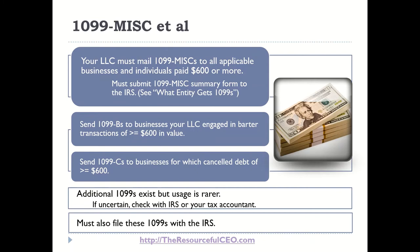In addition to 1099 miscellaneous, which is what most people are familiar with, there are 1099Bs. If you engaged in barter transactions with another business in the amount of $600 or more, then you need to send them a 1099B. The same thing applies to 1099Cs, which are for canceled debt. So if you canceled the debt of any entity with which you had a debt relationship, then you would need to send them a 1099C. There are additional 1099s, but the usage is rare. So please just check with the IRS if you think you have situations which may require other 1099s.